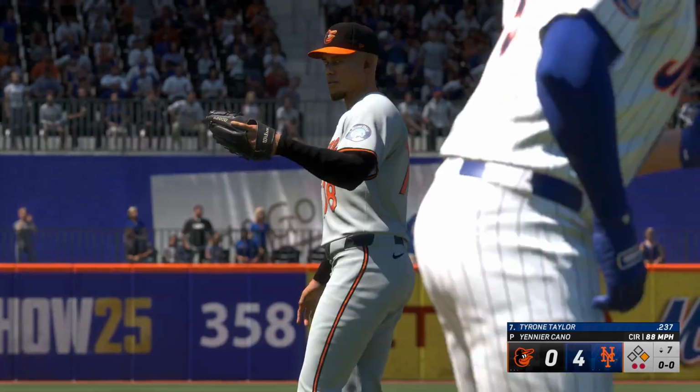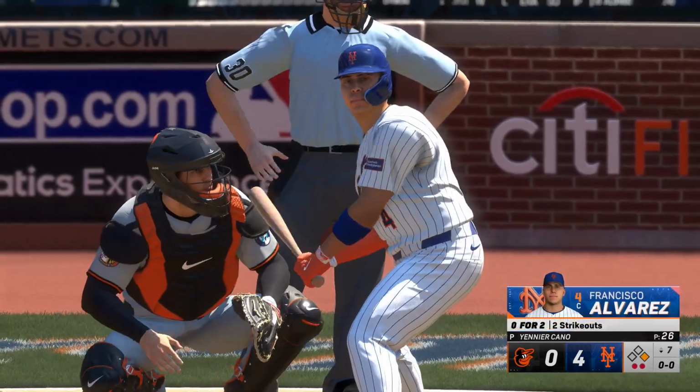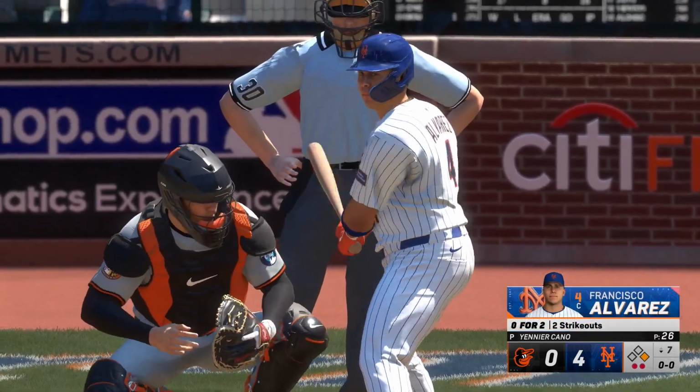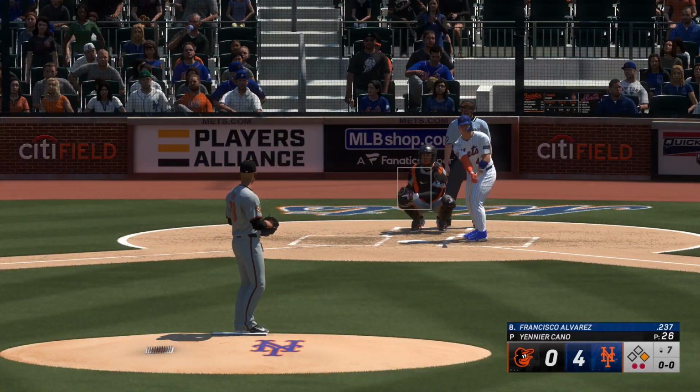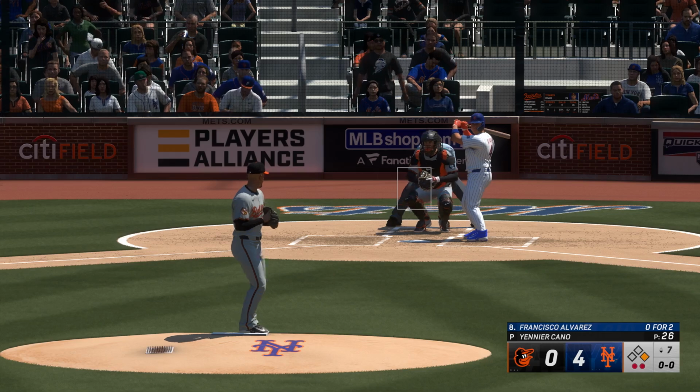One of the things about that 2-out walk, the base runner over at first base is now going to have a very aggressive secondary lead. So Francisco Alvarez, a ball down the line or into the gap will produce a 2-out RBI, and those are the best. That is, if you are the offensive side of it.